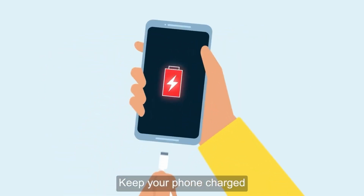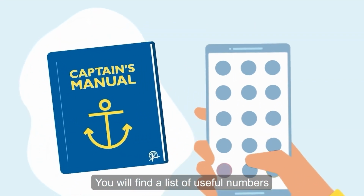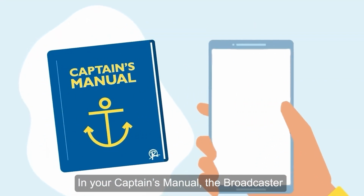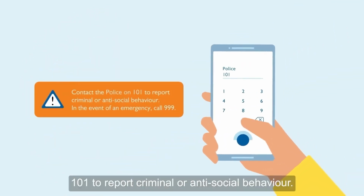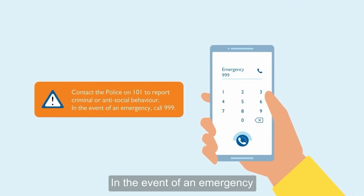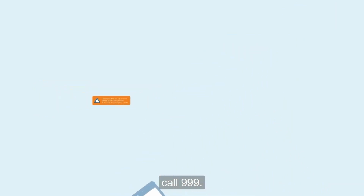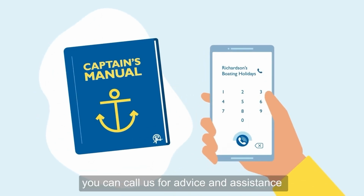Keep your phone charged and your captain's manual easily accessible in case of a problem or emergency. You will find a list of useful numbers in your captain's manual, the broadcaster and the Richardson's app. Contact the police on 101 to report criminal or antisocial behaviour. In the event of an emergency, call 999. If you have any other concerns during your holiday, you can call us for advice and assistance on the number in your captain's manual.